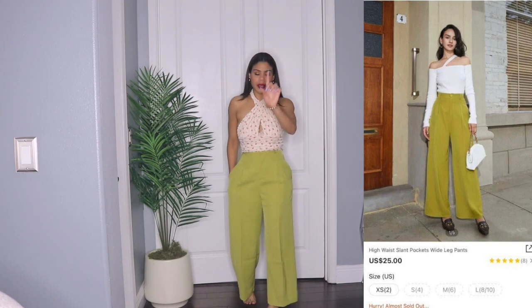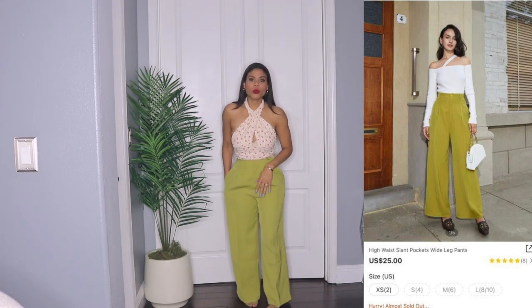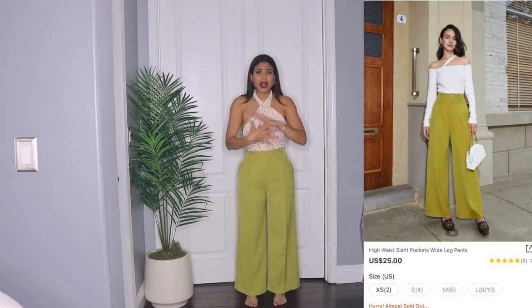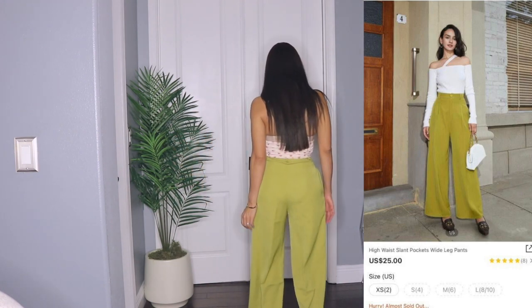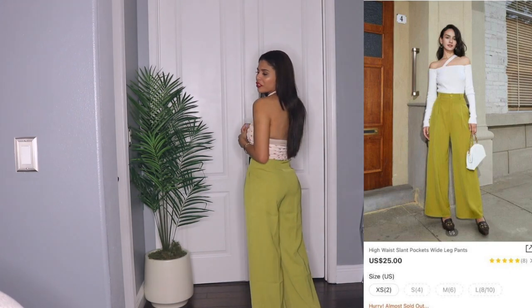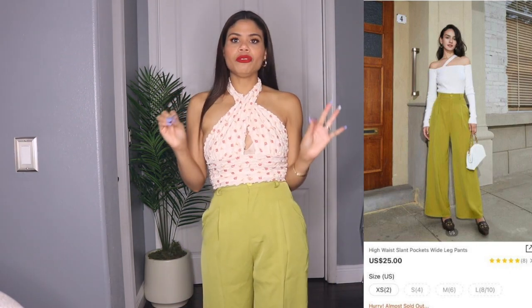And the length. Do you see? Perfect. I can wear these pants with sandals or high heels. This is the perfect length for me. I love it. The quality is so good, chicas. I know this one is more pricey, but I think I paid $25, and it is worth it. Highly, highly recommend it.